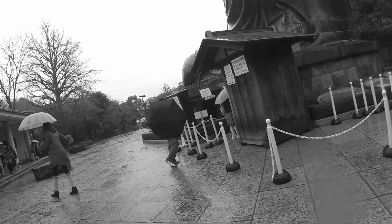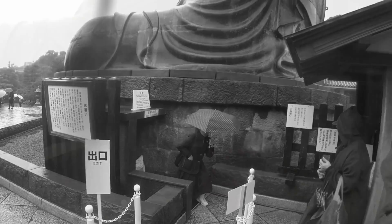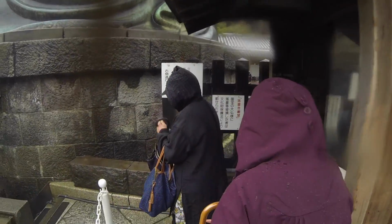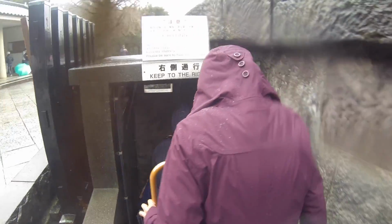Back around 1983 or 84 was the first time I went to the Daibutsu. At that time, it cost only 5 yen to go inside, if I remember correctly. Now, it costs 20 yen, the equivalent of about 20 cents.